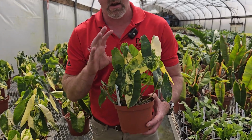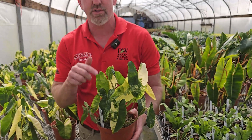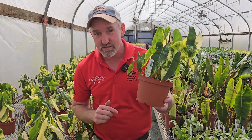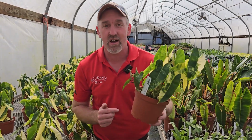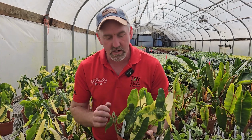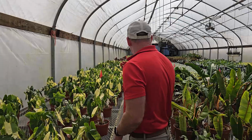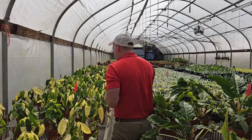All of these, like I said, are grown from cuttings, and we're selling these right now at the farm for $30. 6-inch, nice big plant, 30 bucks. Not $130, $30. So you can see some really cool plants. This is philodendron unicorn, but there is more where that came from.